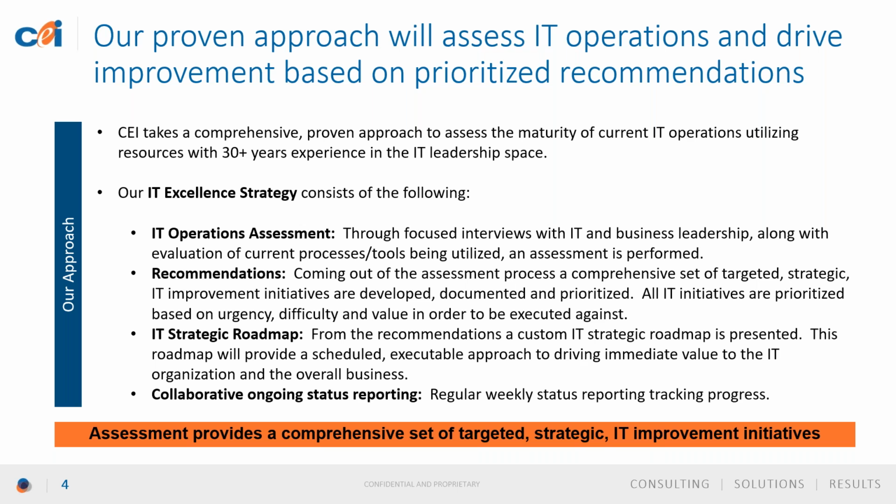So this total assessment is performed across these interviews, as well as the evaluation of your tools and processes. And coming out of the assessment, we come up with a comprehensive set of strategic IT improvement initiatives that we develop, document, and then prioritize. All these, as we mentioned earlier, are prioritized based on urgency, so how quickly these are needed within your organization specifically; how difficult they would be to implement; and thirdly, how much value they would bring to the full enterprise and organization at your company. Again, these three things are very important to try to find out which are the low-hanging fruit. Some things that have a very low difficulty but a high urgency are things you want to hit right off the bat and try to get implemented as soon as possible.